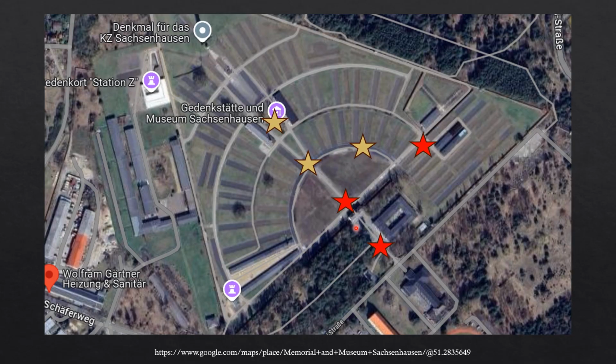We've looked at the areas where the red stars are, and next we'll take a look at the yellow stars, starting with the shoe testing track, then the site of the gallows, and then the prisoner's kitchen, which now houses an exhibition hall. The shoe testing track follows a semicircular path, and we'll take a closer look at that on the next slide.